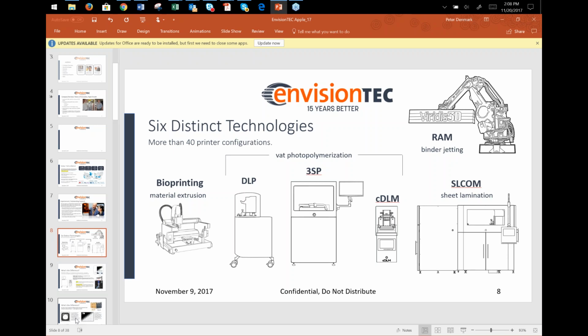The DLP is where EnvisionTech got started. We have many different size machines in the digital light projection. To get the scale we needed for the larger parts, we needed the 3SP technology. We'll go into that a little bit further in detail. And then we have our speed machine, which is our CDLM, and that stands for Continuous Digital Light Manufacturing.